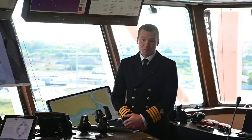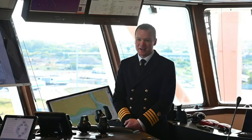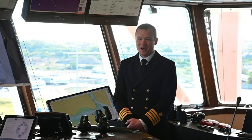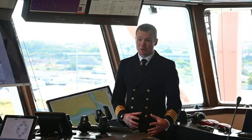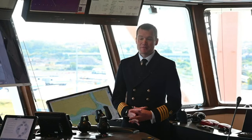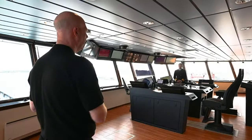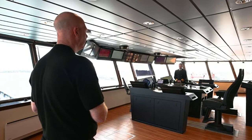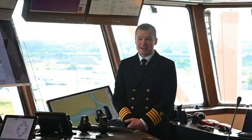So, whilst the ultimate responsibility for this massive ship does rest with me, I'm very fortunate that I've got a great team around me, which make the job very easy. And they share that responsibility for the day-to-day running. Everyone's got their own job scope. And as long as it's all going well, the job is actually fairly easy. It only becomes difficult from a leadership point of view when things start going a bit wrong. But I'm pleased to say that that hasn't happened yet.